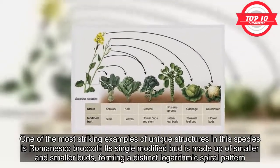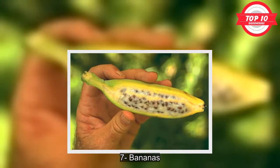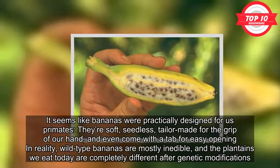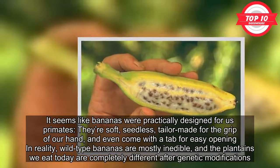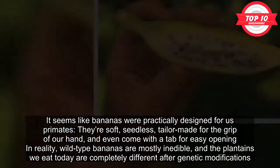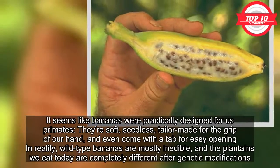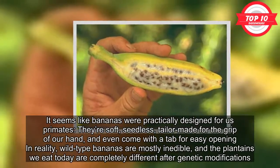7. Bananas. It seems like bananas were practically designed for us primates. They're soft, seedless, tailor-made for the grip of our hand, and even come with a tab for easy opening. In reality, wild-type bananas are mostly inedible, and the plantains we eat today are completely different after genetic modifications.